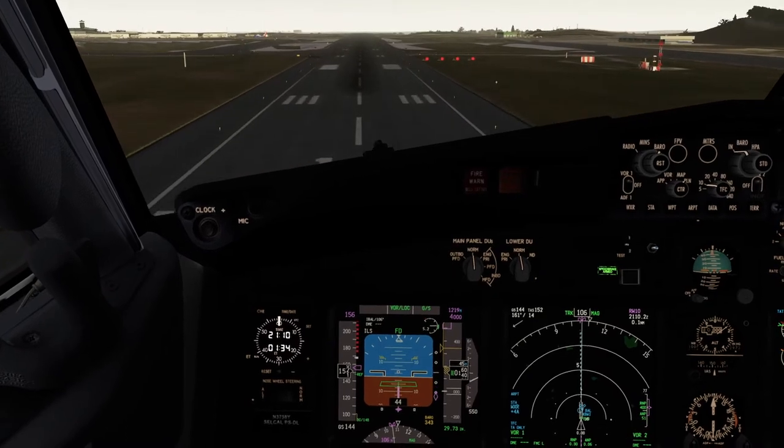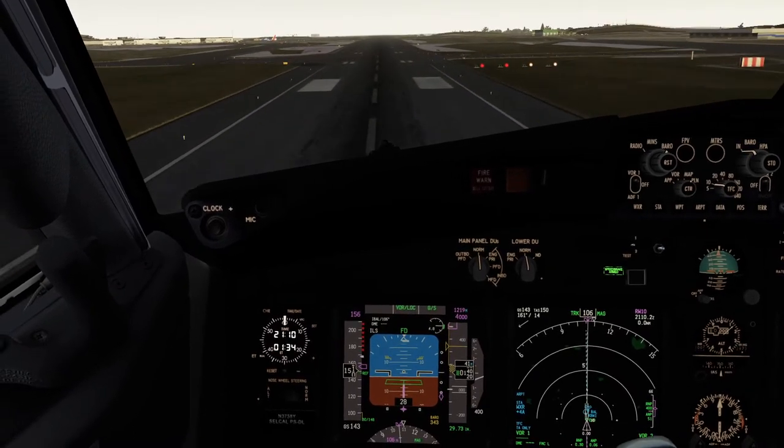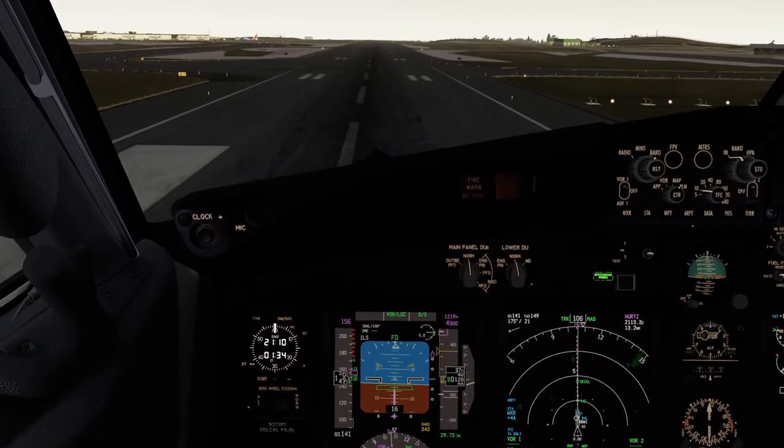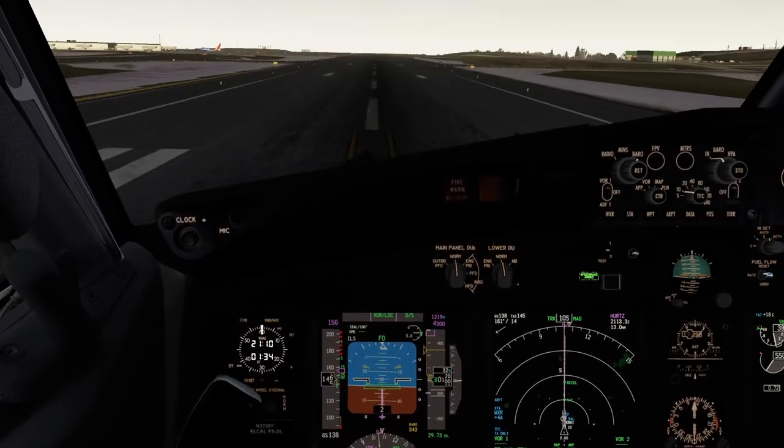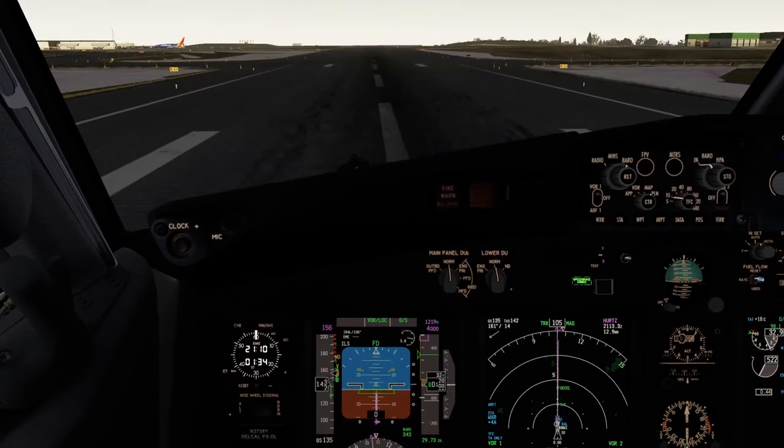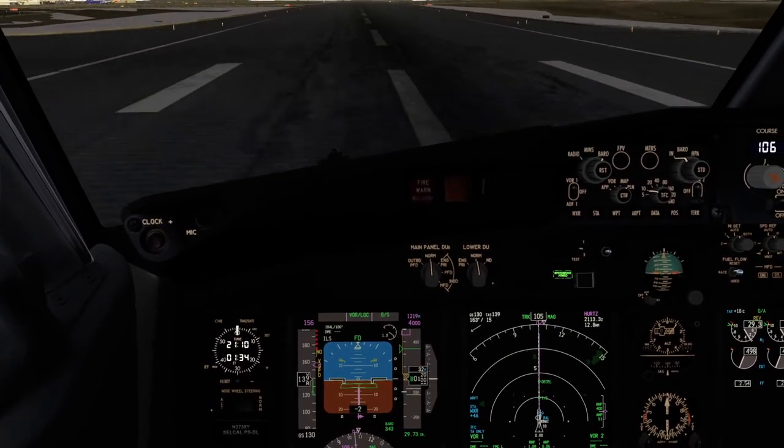Okay, left rudder. 40. 30. 20. 10. Speed brake up. Reversers normal.